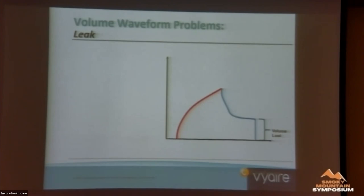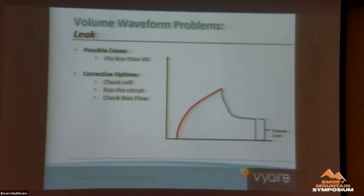Okay? Possible causes: expiratory volume is less than the inspiratory, which it would be if it's going out the chest tube or wherever it may be going, or it may be going interstitially, and they'll eventually look like the Michelin puffed-up guy. So check your cuff, run the circuit, check the bias flow, and look for a chest tube.